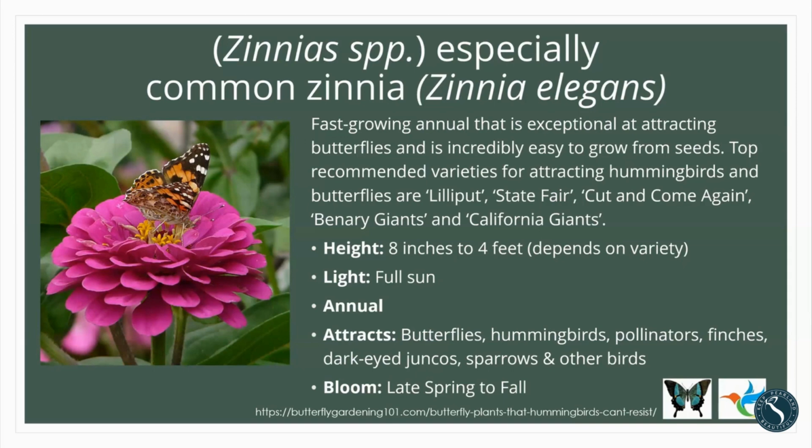It is incredibly easy to grow from seeds. Top recommended varieties for attracting hummingbirds and butterflies are Lilliput, State Fair, Cut and Come Again, Benary's Giants, and the California Giants. So as I said, it's an annual, and besides butterflies and hummingbirds, lots of birds like them.